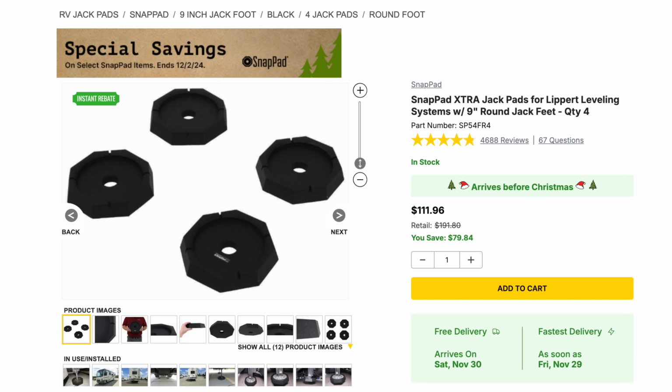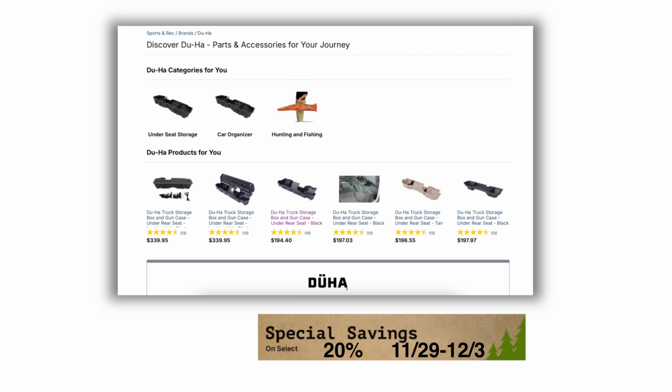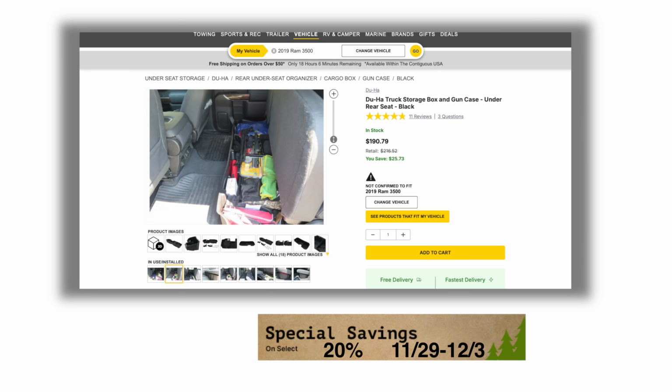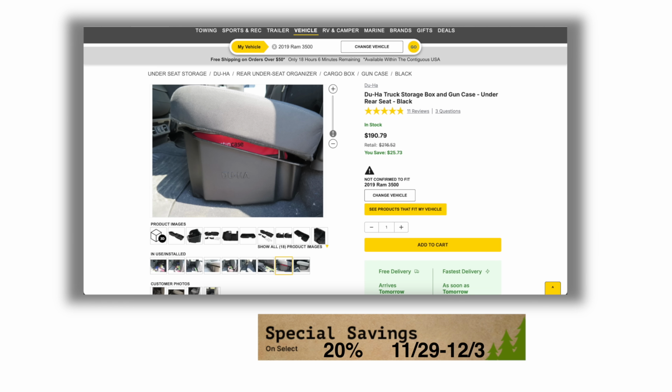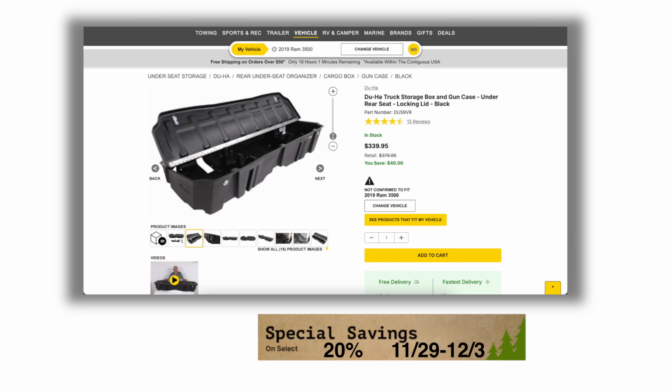Some of those are snap pads, set of 4 of them for $111. Those are pretty popular. Timbrins for 20% off. They have under-seat storage, Duha under-seat storage. We have a ton of storage underneath the seat of our truck, but if you put in your vehicle information, you can find which ones actually fit your truck, because these are custom fit storage for your back seat.